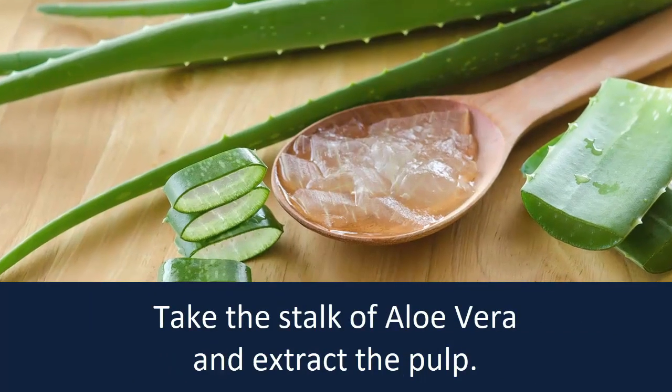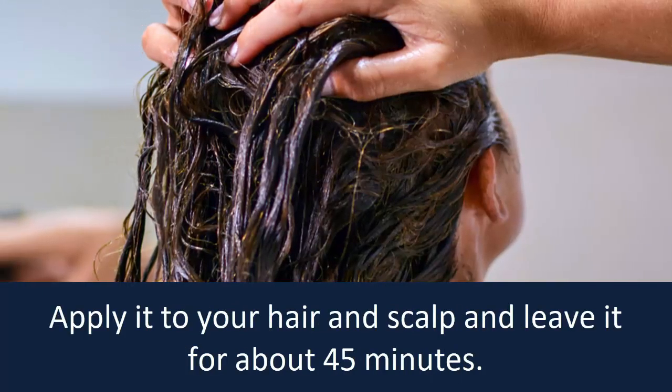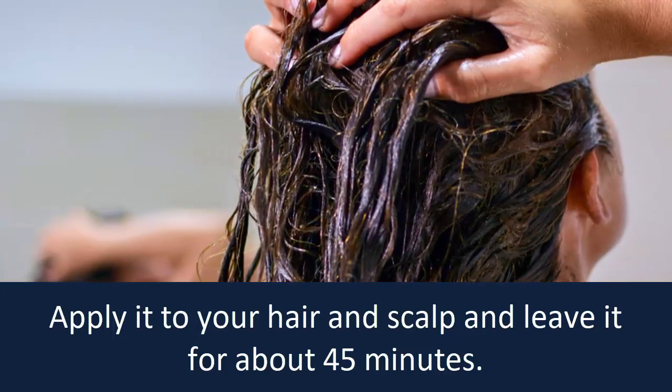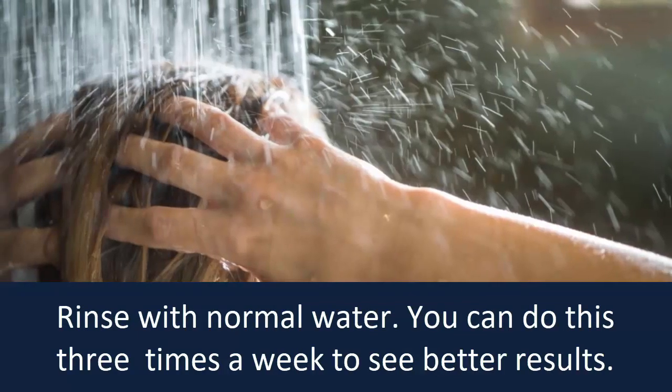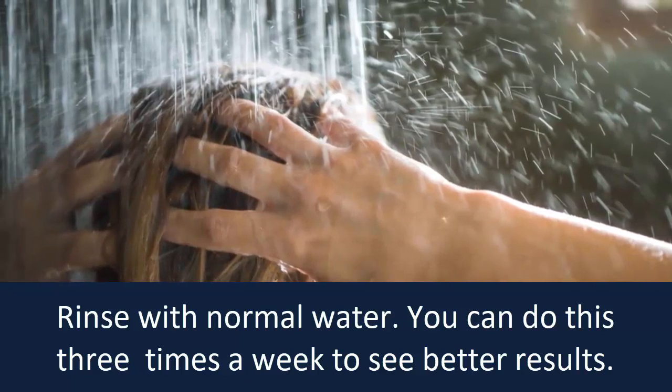Take the stalk of aloe vera and extract the pulp. Apply to your hair and scalp and leave it for about 45 minutes. Rinse with normal water. You can do this 3 times a week to see better results.